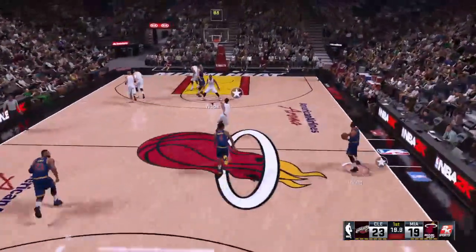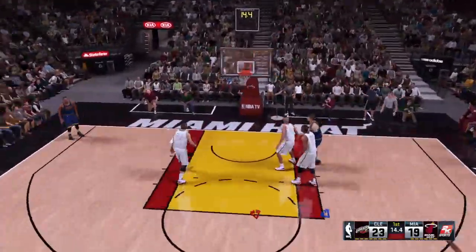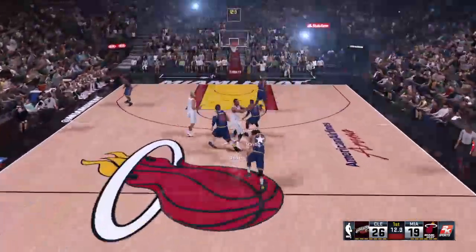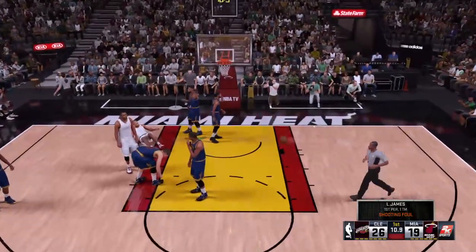Those defenders look like they're out of gas. I mean, they're getting pushed around on the low block. Yeah, but they better rally soon because they've given up 3 straight buckets in the paint. It's got to be nice for them to know that game in and game out, his offense is going to be there for him.